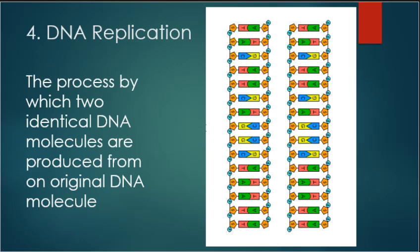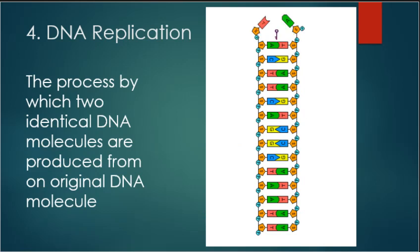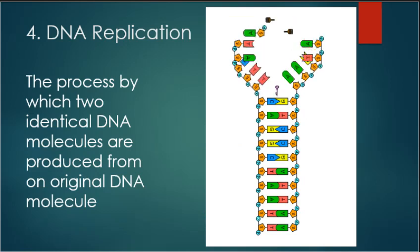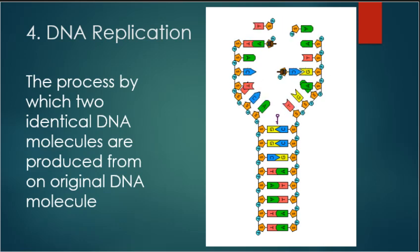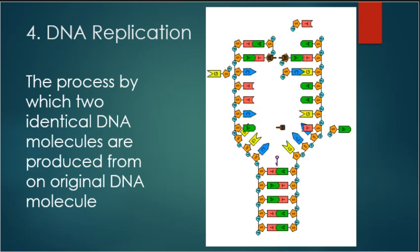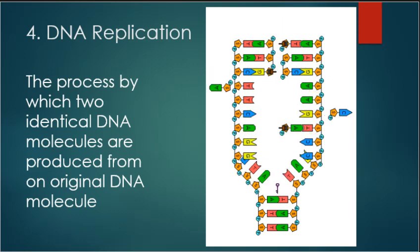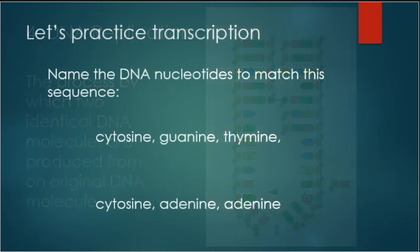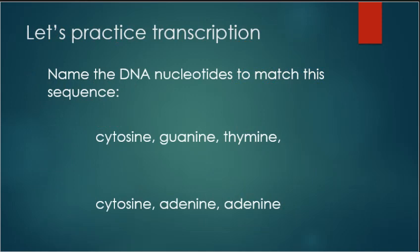All right, so DNA replication is the process by which two identical DNA molecules are produced from the original. It unzips and forms two new molecules. That's number 4, DNA replication. I have a little visual aid here that I'll use on the board up here in a few minutes. All right, we're going to practice a little transcription here.